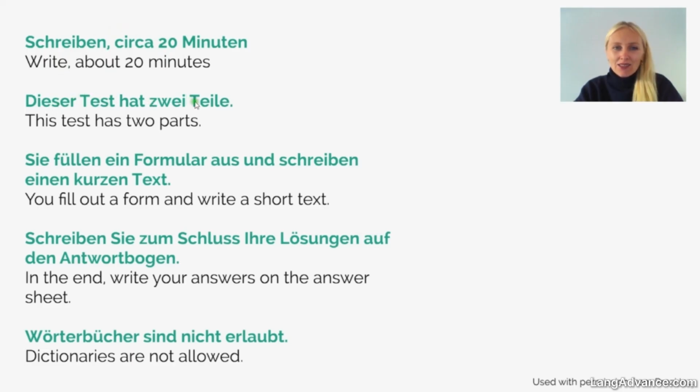Dieser Test hat 2 Teile. This test has 2 parts, okay, so the writing part has 2 parts or 2 assignments. Sie füllen ein Formular aus und schreiben einen kurzen Text. You fill out a form and write a short text. Okay, those are the 2 assignments. The first one is filling out a form. The second assignment is writing a short text.